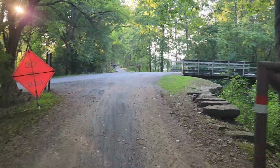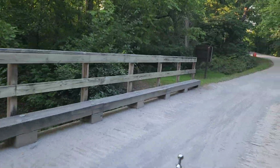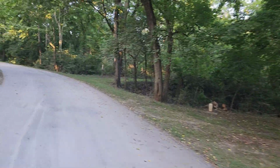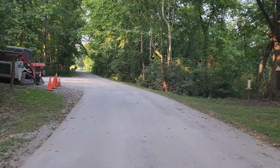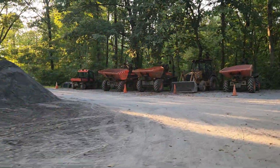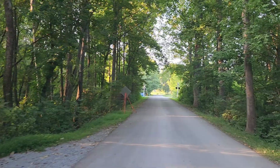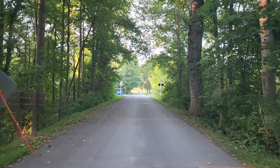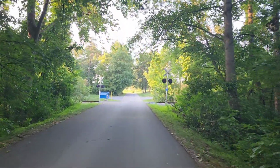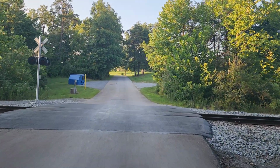Fort Frederick to the north. So this is where they're staging the equipment material. So they've got about 1.5 miles from 110 to about 111.5 done. And they'll keep on going west. Not sure how far though. Probably that 112 mark here at the entrance to Fort Frederick. Be nice to go further by the lake pond.